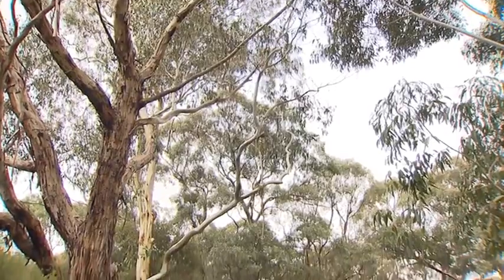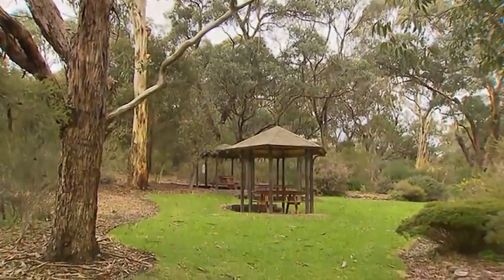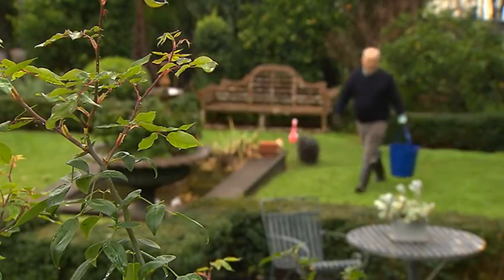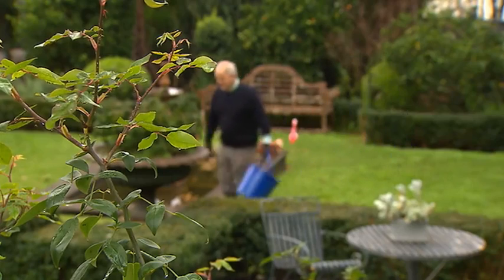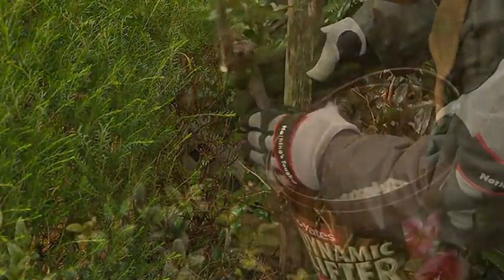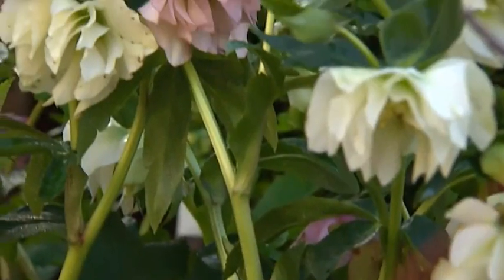Now, speaking of wandering around gardens, why not take a stroll around your garden? Look for dead plants, dead branches, and really clean it out, and then you can replant new shrubs, trees and ground covers. Stake up any winter damaged plants, and while you're looking around, give everything a bit of a feed, particularly pot plants and bulbs.